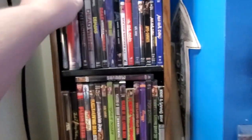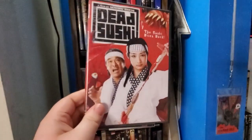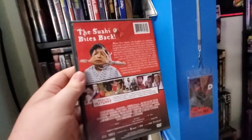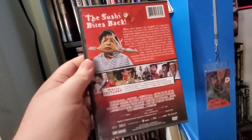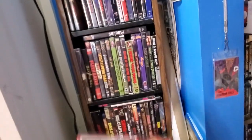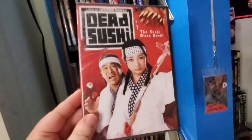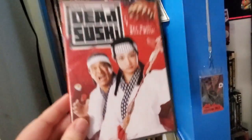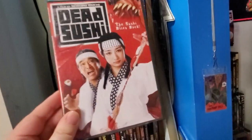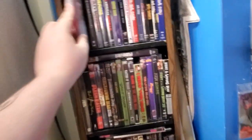We got Dead Sushi. Nobody talks about this one, but this came out during that weird wave in Japanese horror cinema that happened in the mid to late 2000s, where they just made really wild splatter films with really weird, out there concepts, and this is one of those films, and it's literally about zombie sushi. It's very fun. It's very awful, but very fun.